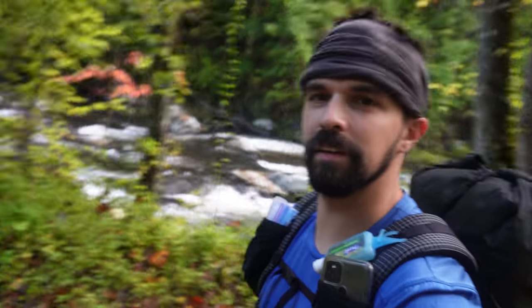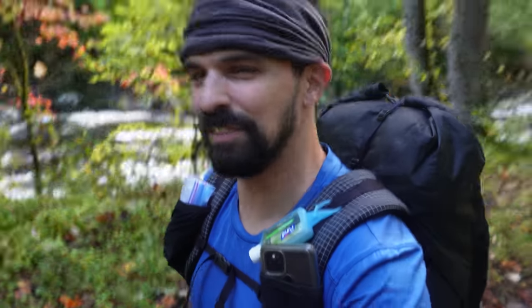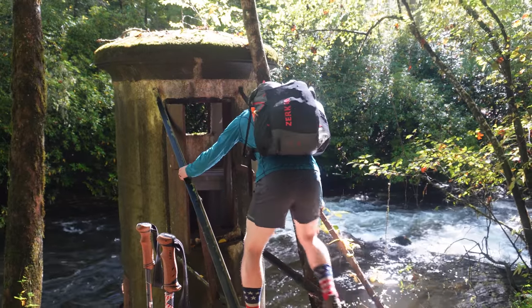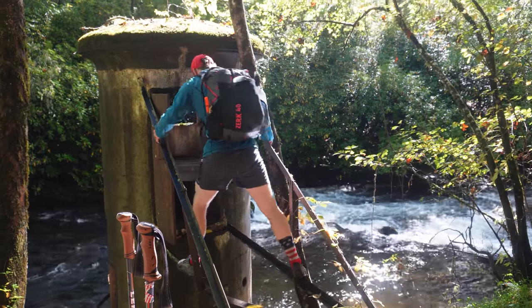Hazel Creek Trail, nice and easy, until we get to Cold Spring Gap. Then it's gonna get hard, man. Because this used to be an old railroad track. Oh, okay. Does it feel solid? Yeah?